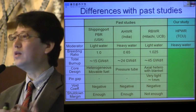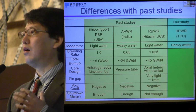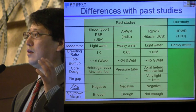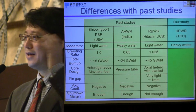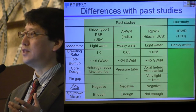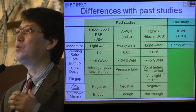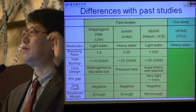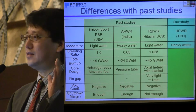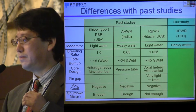Another problem of the reduced-moderation BWR is shutdown margin. As you know, BWRs contain bubbles during operation, but in the case of cold shutdown, all bubbles disappear, and positive reactivity is inserted. To compensate for such positive reactivity, we have to prepare a very powerful control rod. So such a design is not technically feasible. So that is a problem.